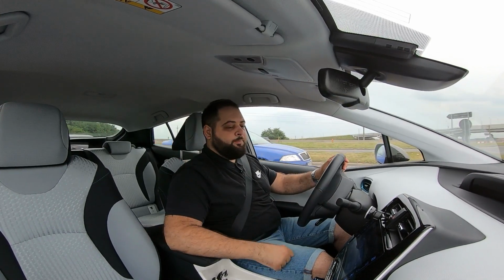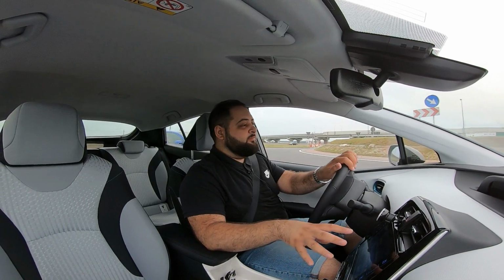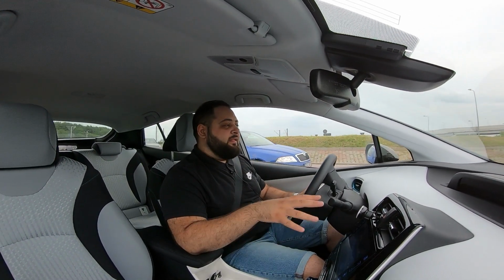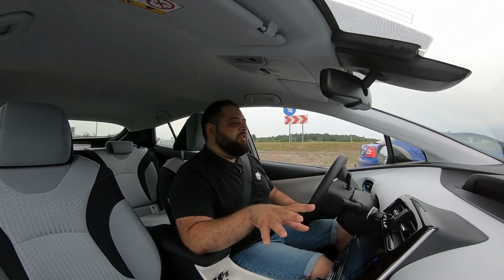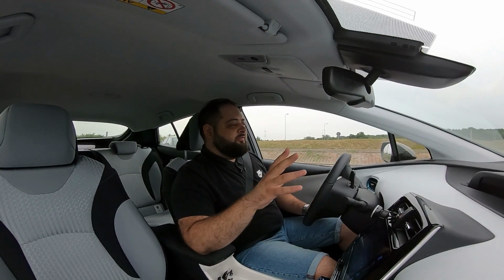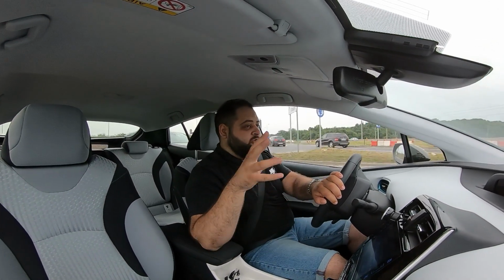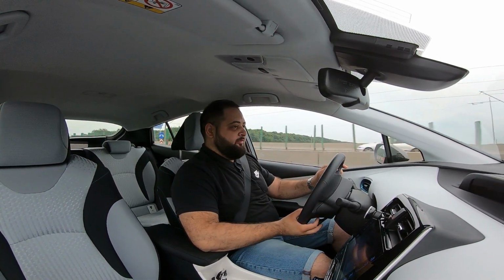But you know what? Yeah, the infotainment system does feel old, but it's really not that bad. It's functional. It looks weird, but it's okay. You can't ask for iDrive levels of infotainment systems inside this car, because this is a rather cheap car. So let's get to the technical side of things.